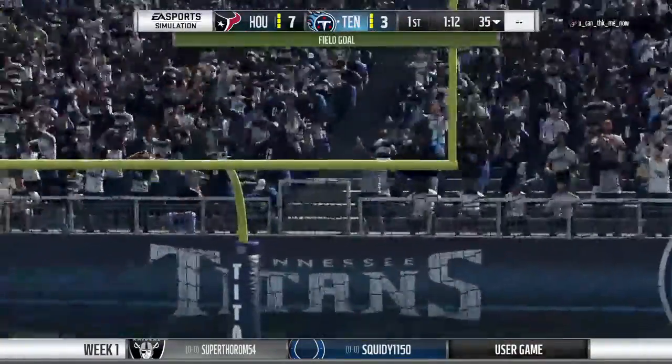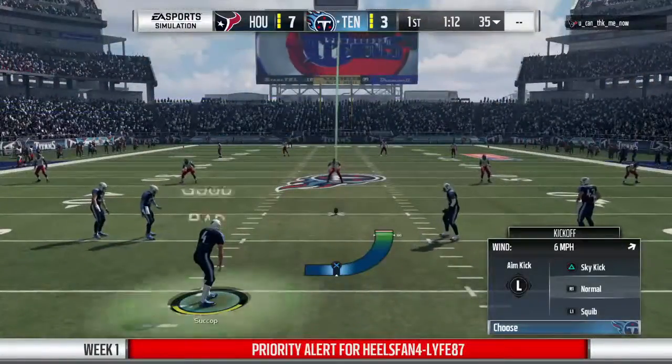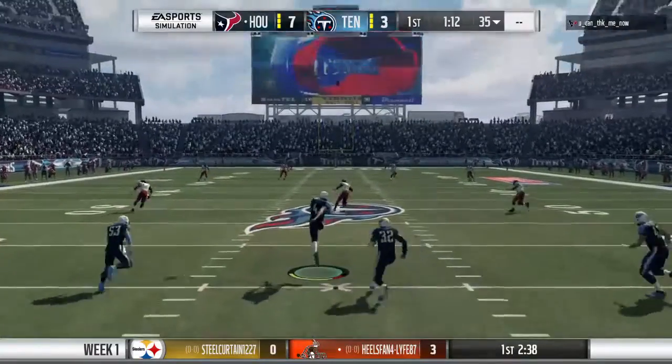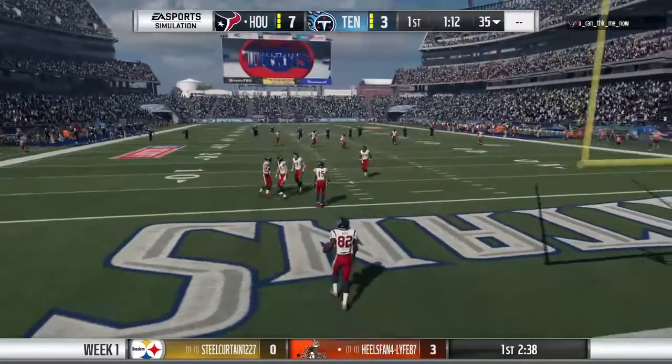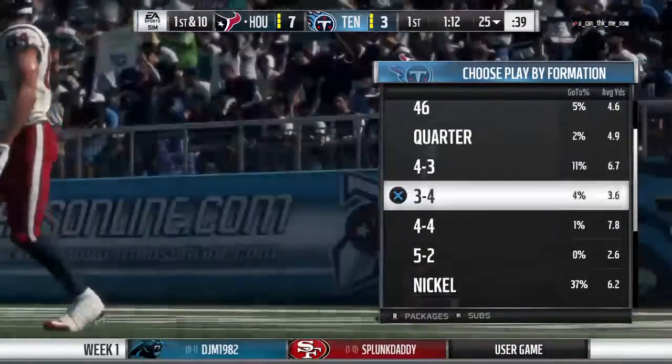And the 10-year veteran knocks it through the goalpost. And they are on the board, but still trailing. It's 7-3. So it goes down as an 8-play drive, and they cap it with the field goal. Yeah, they were able to pick up a few first downs along the way, but they couldn't keep the momentum going all the way into the end zone.